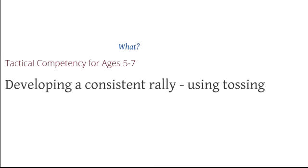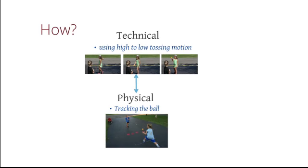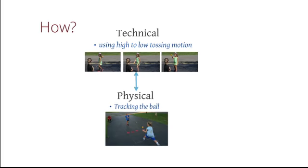Let's take a look here at the tactical competency. What are we trying to do? So this competency for a player ages 5 to 7 would be developing a consistent rally while using a toss. We don't really have to use a racket to start developing the ability to consistently send the ball over an obstacle into a tennis court. Now, how are we going to do it? We're going to work on some technical development, for example, using a high to low tossing motion, that will be our technical cue. And then we will be working on some physical skills, tracking the ball. So by having these two cues, we're able to now develop a tactic that can actually make us enjoy the game.